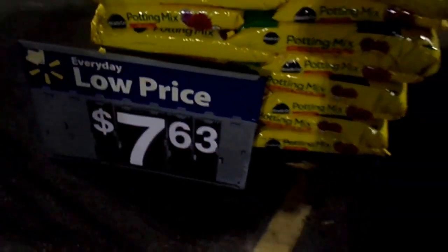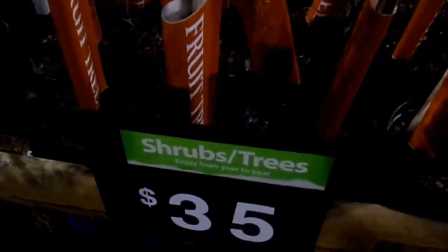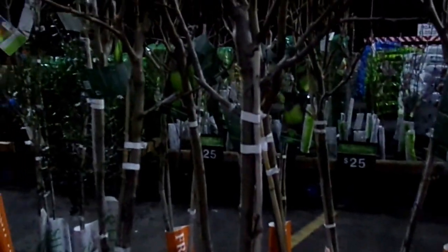Look at this potting soil right here. It's not too expensive either. Look at that. Oh, they got their trees out. Look, let's see. What kind of tree is this? They're fruit trees, these are. Wow. They have the trees out.